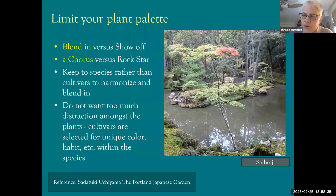So this is back at Saihoji, the temple moss garden. The Japanese maples that are in this garden, there's no red Japanese maples. There's no Japanese maples that have variegated foliage, that have different kinds of foliage. They're generally the straight species. And the goal is to really have a chorus rather than having a rock star, is my understanding.